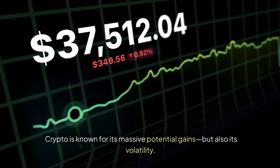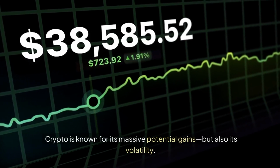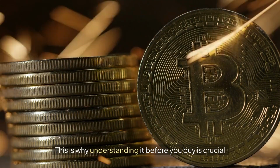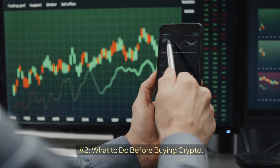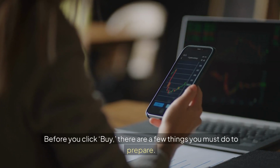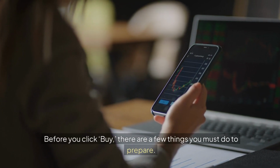Crypto is known for its massive potential gains, but also its volatility. This is why understanding it before you buy is crucial. Number 2. What to do before buying crypto? Before you click buy, there are a few things you must do to prepare.